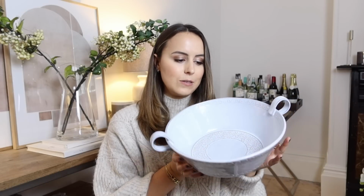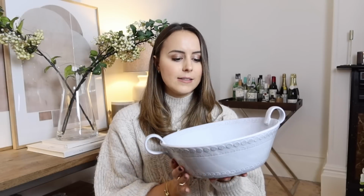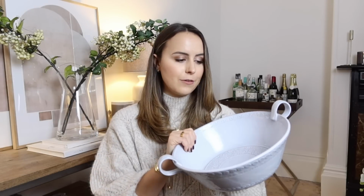Keeping in the kitchen, this is my gorgeous fruit bowl, which as you can tell, I absolutely love. It's so pretty. I use it as a fruit bowl, but I think this would be great for gifts because you can use it for so many things. You could use it as a salad serving bowl or a bit more of a decorative bowl.